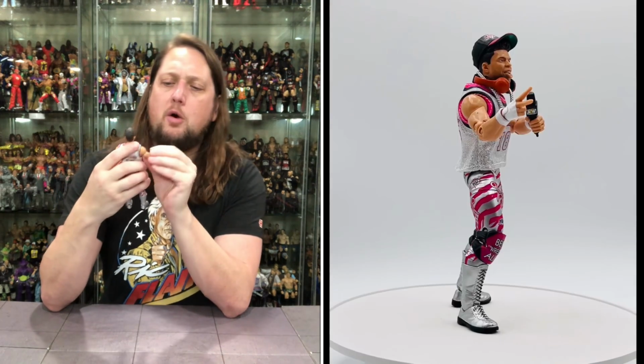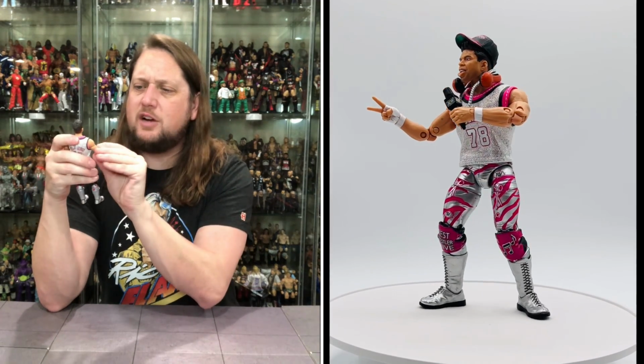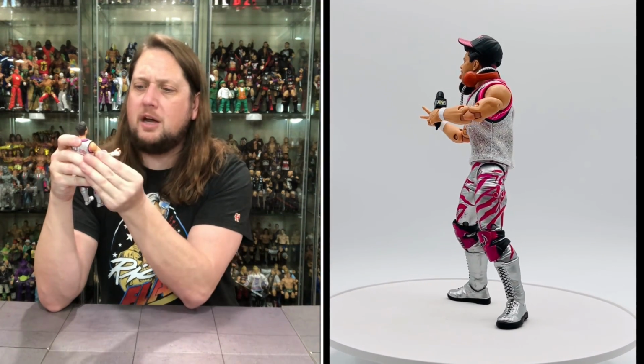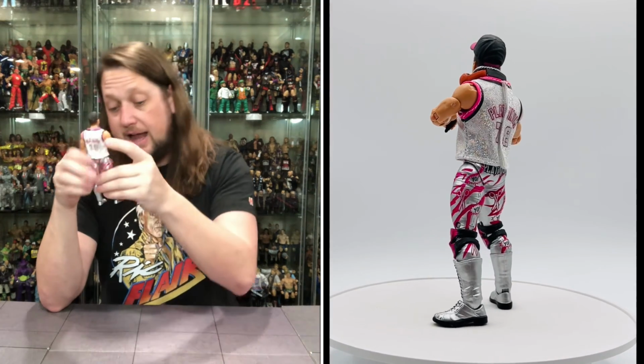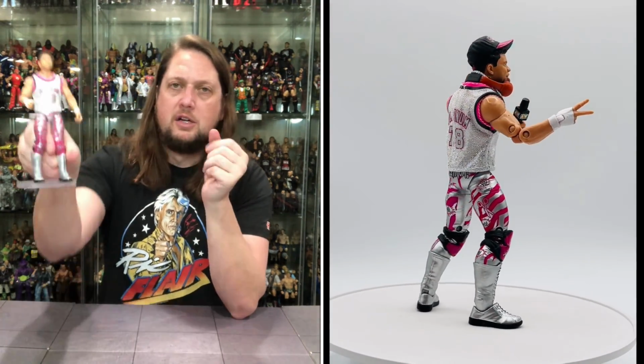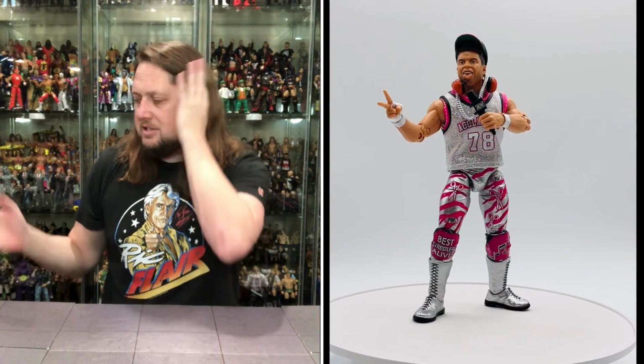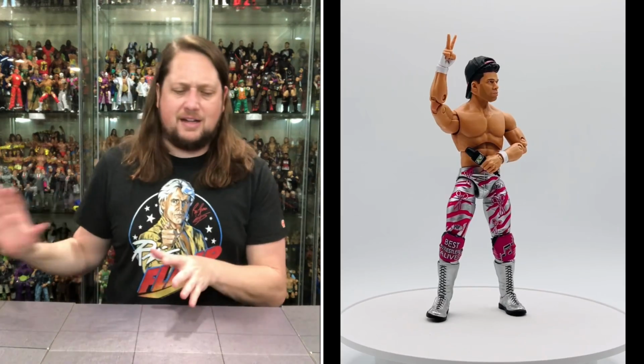So far, I do like this figure just a hair more than the Bowens. And I do got a little bit of staining on mine on the biceps, 2 different spots, and it's very strange. Not exactly sure where that would come from. But just a little staining action. So once again, your mileage may vary on that as well. But what do you know? Fits on a Jazzware stand fairly perfectly right there. So the Acclaimed is there. The tag team greatness that is the Acclaimed. We got them together back here out of the package.